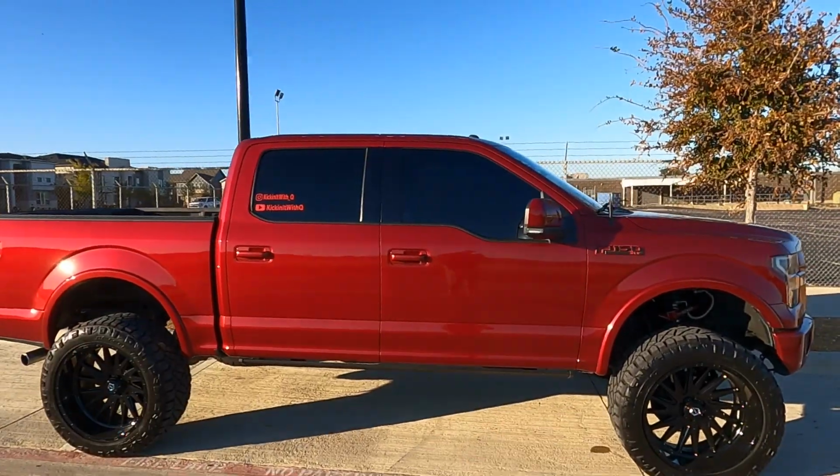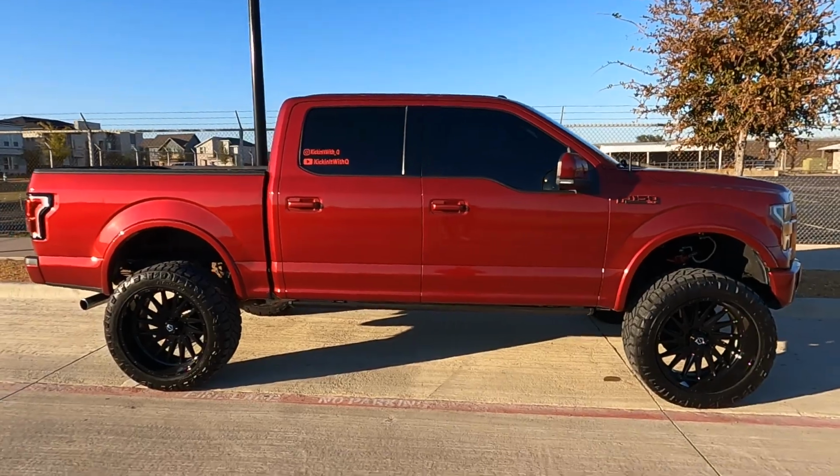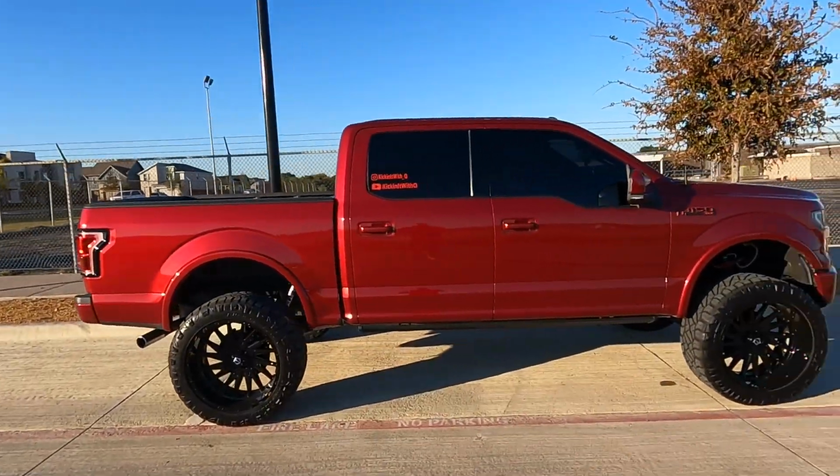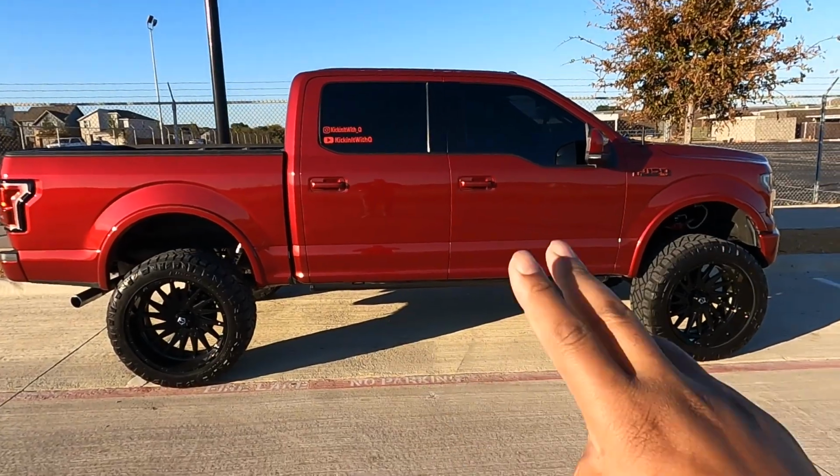Here are the cons of running 37s, guys. The first thing is, it's a big tire and it's going to slow you down quite a bit, guys. They are heavy. They are not light, and I also added 24s, so my truck is a lot slower, a lot heavier now. Only way you can get some of that speed back, people ask, bro, you've got to tune or re-gear, guys.